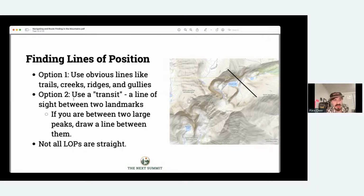So option two is when you don't have something easy to use, like a trail or a creek, a road, a ridge. In this case, you can draw what's called a transit. And this is essentially an imaginary line of sight between two objects, between two landmarks. So let's say I'm hiking up to Chasm Lake in this example. You can see in this map up here, I might know I'm on a trail, which is hard to see here, but there's a trail on this map that works its way up.